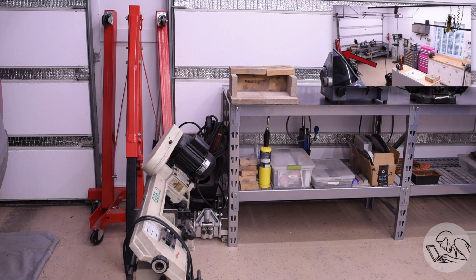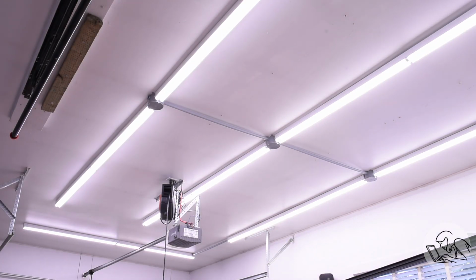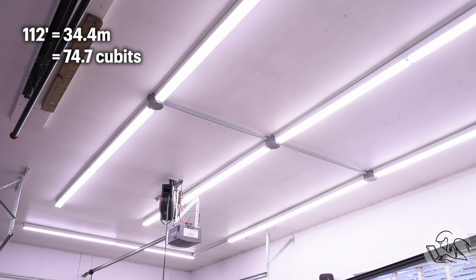Let's talk a little bit more about quality of life things, because again, these are really important to maximize your enjoyment of time spent in the shop. First and foremost, of course, is light. You cannot have too much light. Here on the ceiling of my shop, I basically carpet bombed the ceiling with light as soon as I moved in. I have 6 8-foot dual LED strips there and 2 4-foot dual LED strips there for a grand total of 112 linear feet of LED lighting, and it's awesome.